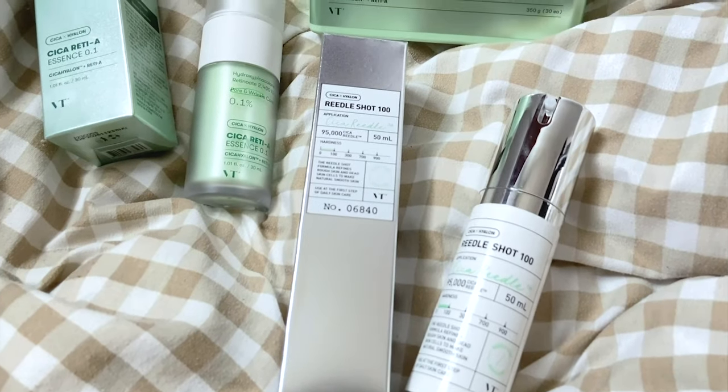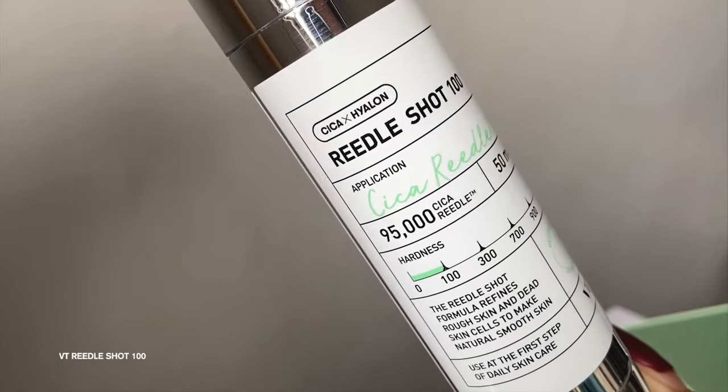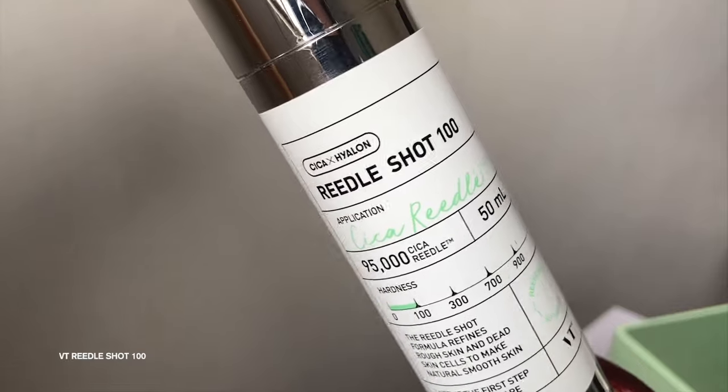Starting off with the very famous, sold-out craze product. It's been receiving a lot of love from Korea and Japan right now. It is the VD Redotion. What makes it special is that the Sika contained in this Rido shot is in the form of microneedles.